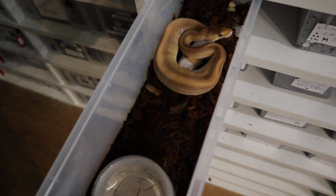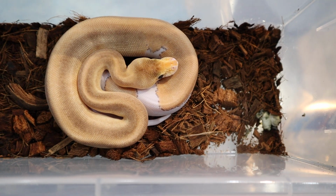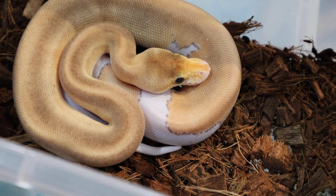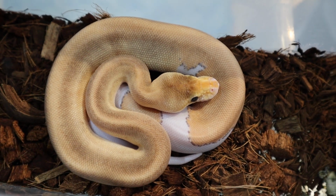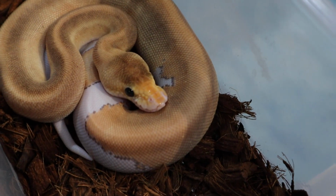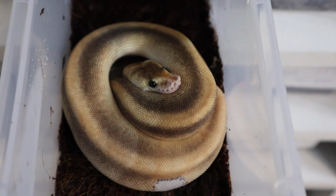Champagnes are doing well as well. They look good. They've had a couple meals in them now. This one in particular I really like personally, and this is a cinnamon champagne het pied. You'd think it's a pied, but it's not. It's got these lovely black lines around the champagne part. Almost looks like a toy. Lovely snake though. Yeah, the champagnes are coming on beautifully now. They're doing really well. And then I'll show you the other one, which is even darker. Yeah, I do like them very much so.